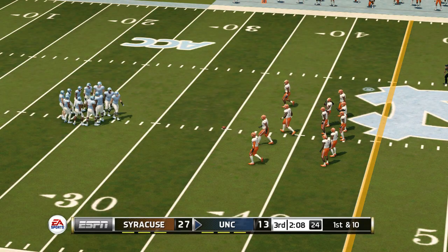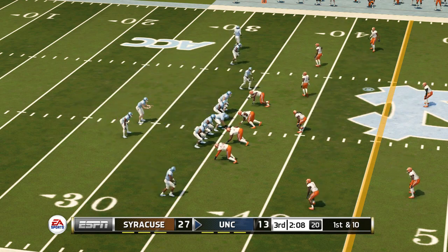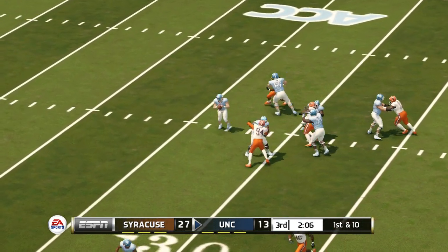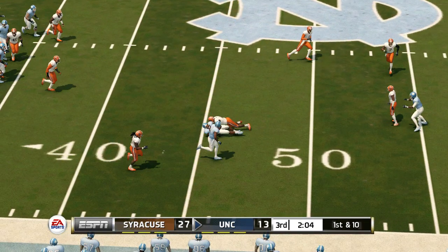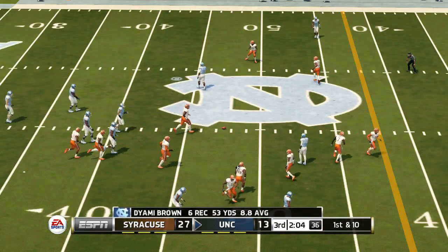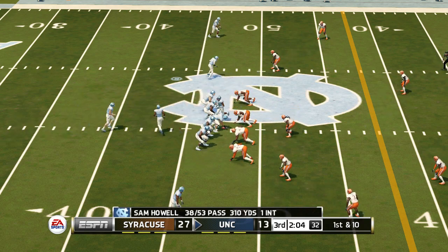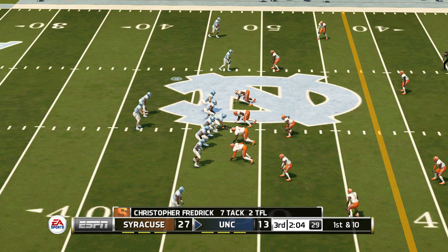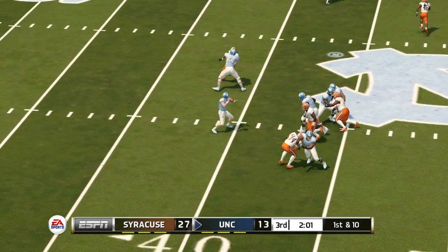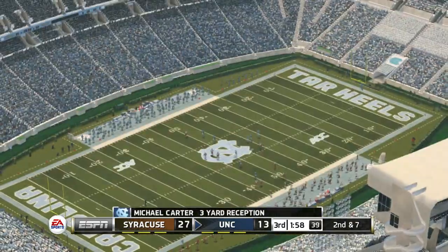There's got to be some sense of urgency to this offense right now. They don't have the luxury of wasting drives if they want to get back in the game. He is drilled at the 48-yard line. Knocked out of bounds, right around the 50.